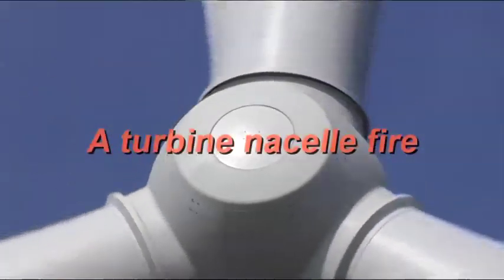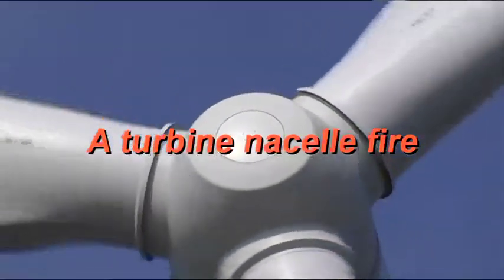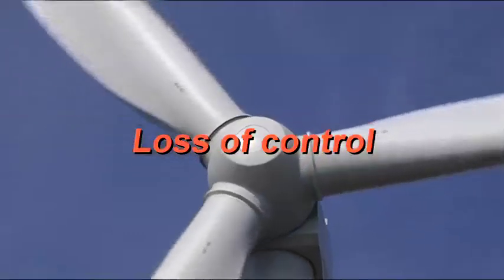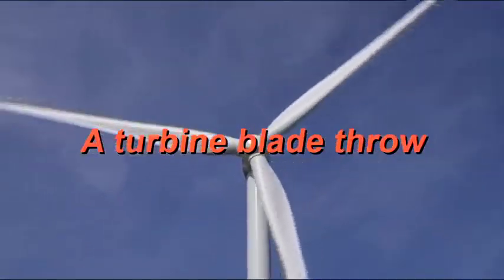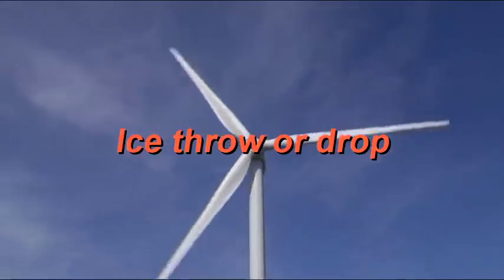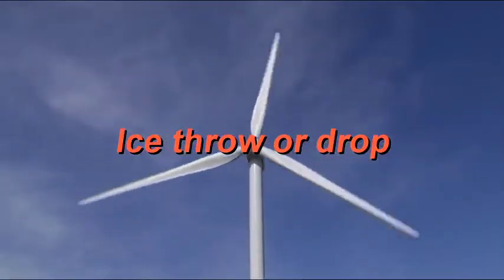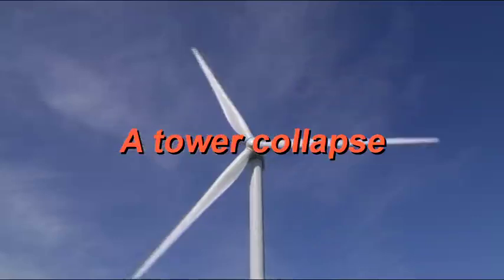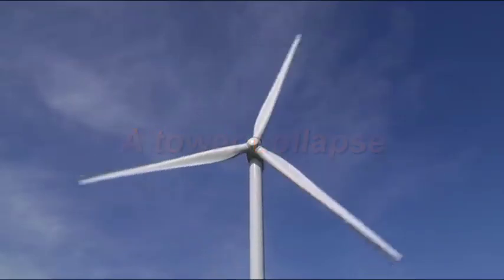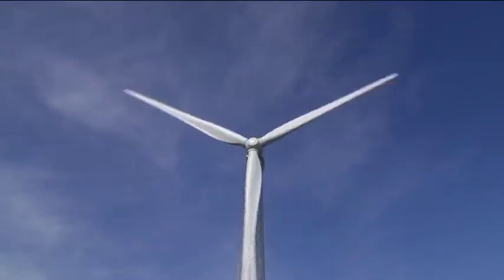1. A turbine nacelle fire. 2. Loss of control. 3. A turbine blade throw. 4. Ice throw or drop from rotor blade. And 5. A tower collapse. Let's look at each in more detail.